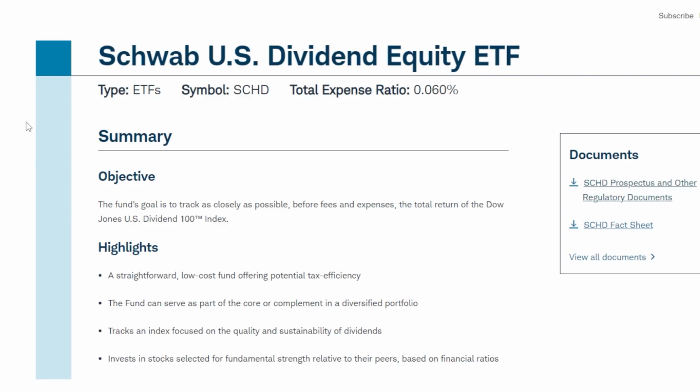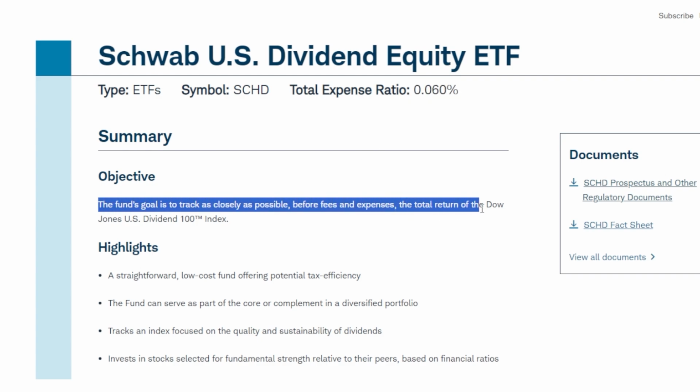The first dividend growth ETF to go through, this one's very popular and happens to be one of my favorites, is the Schwab US Dividend Equity ETF, or SCHD. Some stats on SCHD: the total expense ratio is 0.06%, so very cheap to own. The fund's objective is to track as closely as possible, before fees and expenses, the total return of the Dow Jones US Dividend 100 Index.